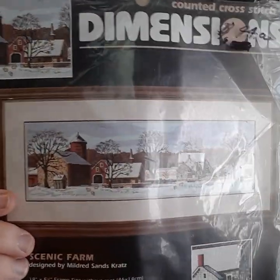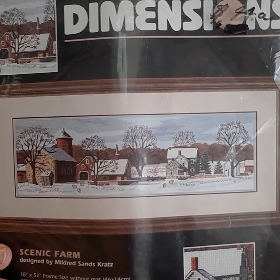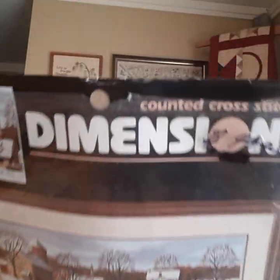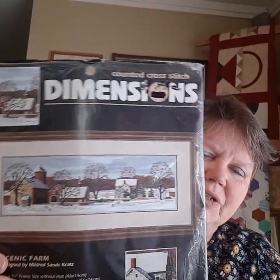So I got that. Another thing, I got this off of Marketplace on Facebook. It was brand new. It's from Dimensions, and it's just called Scenic Farm. So a barn and a house and snow and trees. And so I got that in the mail, and I've separated all the floss. Oh, there's about 20 different colors of floss. And it's on 18 count Aida cloth. I might draw lines on it like I did for the Charles Wysocki one that I talked about last week. But it's not a full coverage, so I don't know that I'll do that, but I might do some like here along the middle that I know is going to be covered up. Anyway, so that's going to be a new start coming up, but that's part of the haul I got.